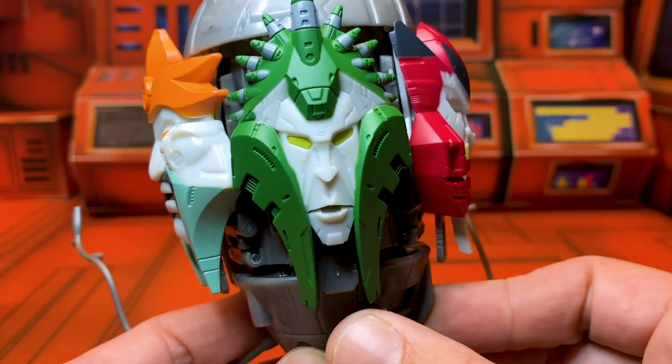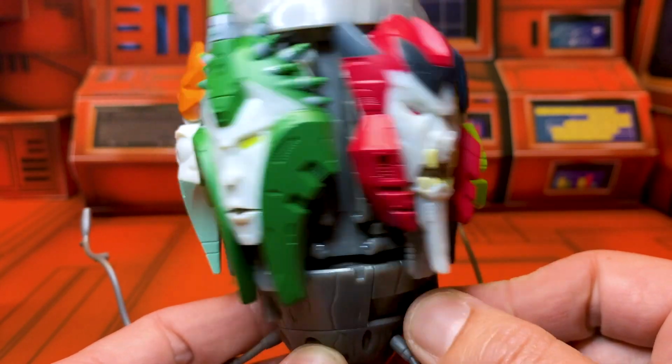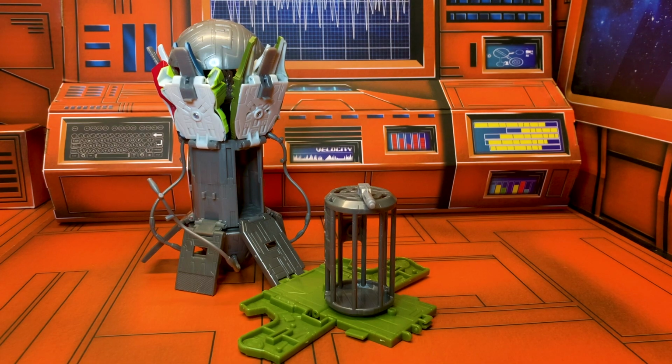Is this a good figure? No, not especially. Not particularly at all. In fact, the one thing it does, the face spinning gimmick, is a bit janky and, to be perfectly honest, doesn't actually work that well. The only limbs where they could have some points of articulation just kind of go up and down. And I think we can all agree that that alt mode is nothing.